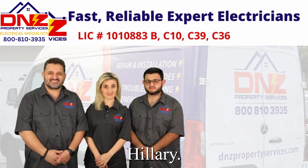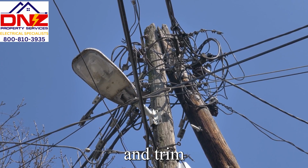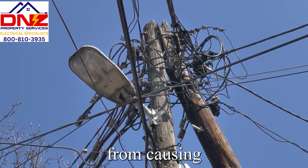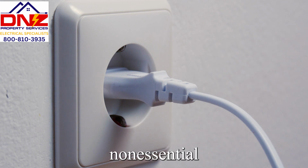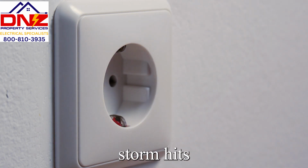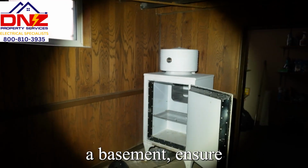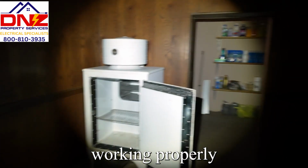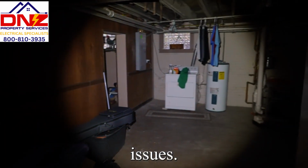Here are some essential steps to prepare your home for Hurricane Hilary. First things first, secure any loose outdoor wiring and trim overhanging branches to prevent them from causing damage to your electrical lines. Unplug non-essential devices and appliances before the storm hits to avoid damage from power surges. If you have a basement, ensure your sump pump is working properly and that its wiring is in good condition to prevent flooding and electrical issues.